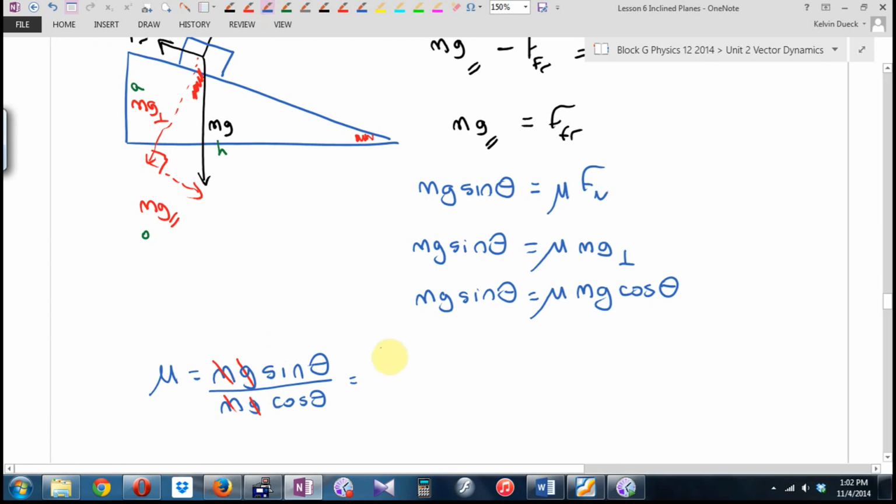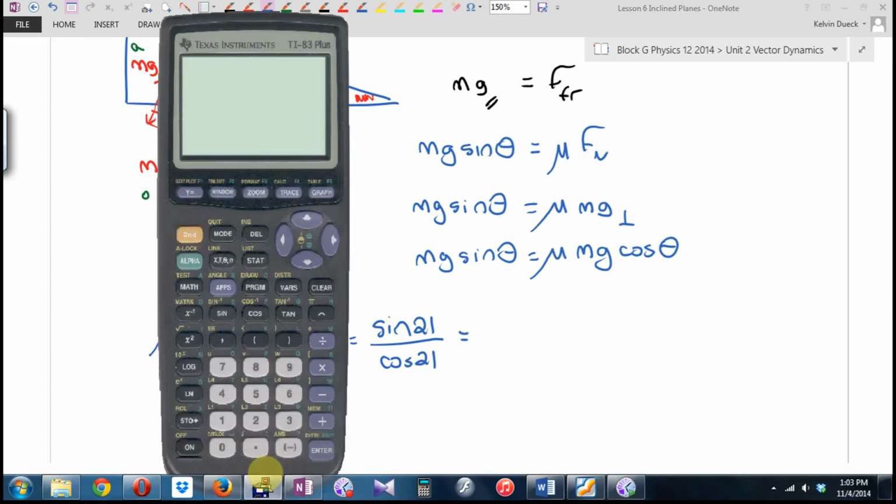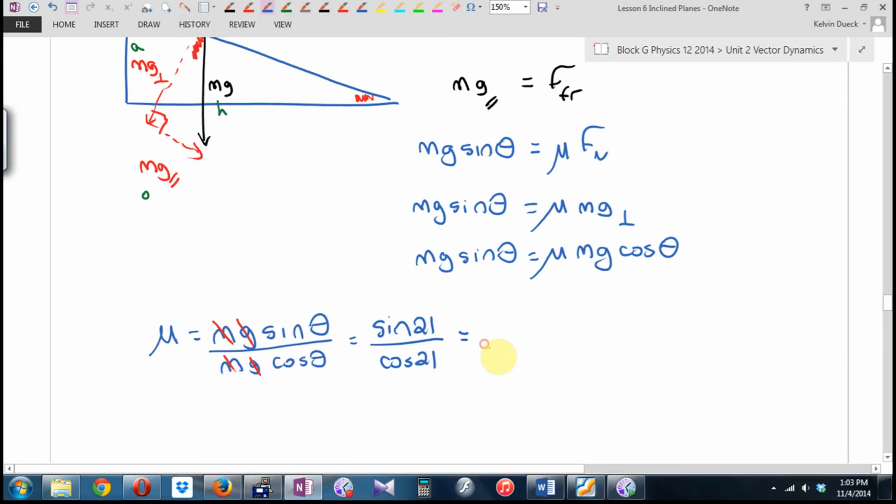It's going to be, what did I say the angle was? 21? Did I say 21? Yeah. What do you get? Who's in pre-calc 12? Have you guys learned that sine over cosine is also tangent? Okay. Turns out the answer ends up being tangent. You don't know that yet, but that's okay. If you go sine 21 divided by cos 21 and hit equals, if you go tan 21 and hit equals, the same thing. Cool. 0.384, no units.